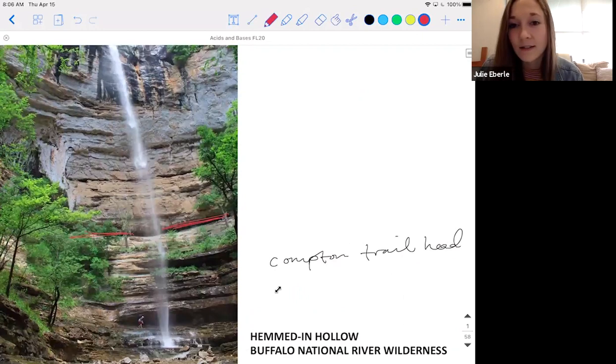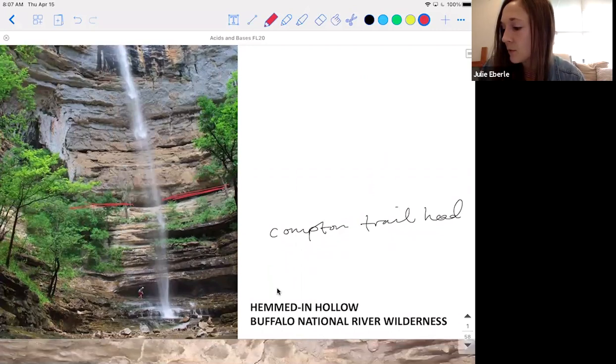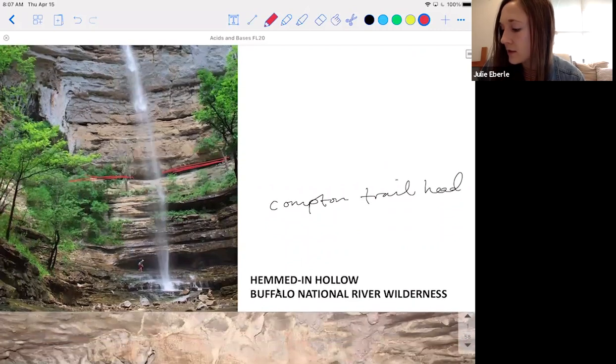The other way you can access this is if you're floating the Buffalo River. You can park your canoe or kayak or whatever. I forget the specific area, but if you put in at Still Creek and get out at Cowles Landing, then you'll pass the area where you can park your canoe or kayak, and then you can hike. It's way more flat. It's just kind of an in and out to the waterfall and back out to the river. So that's a really fun trail to hike.